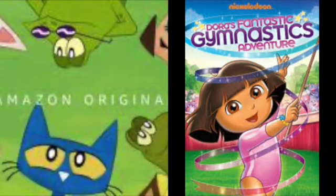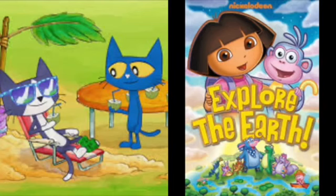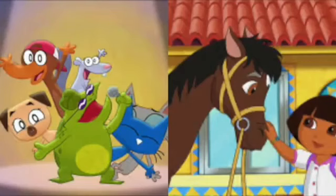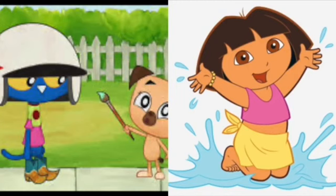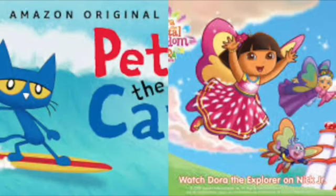H, G, F, E, I. E is the correct letter. F is the correct letter. G is the correct letter. H is the correct letter. I is the correct letter. That's right. Try the next one. Pop the bubbles in the correct letter order. Q, S, P, R, T.